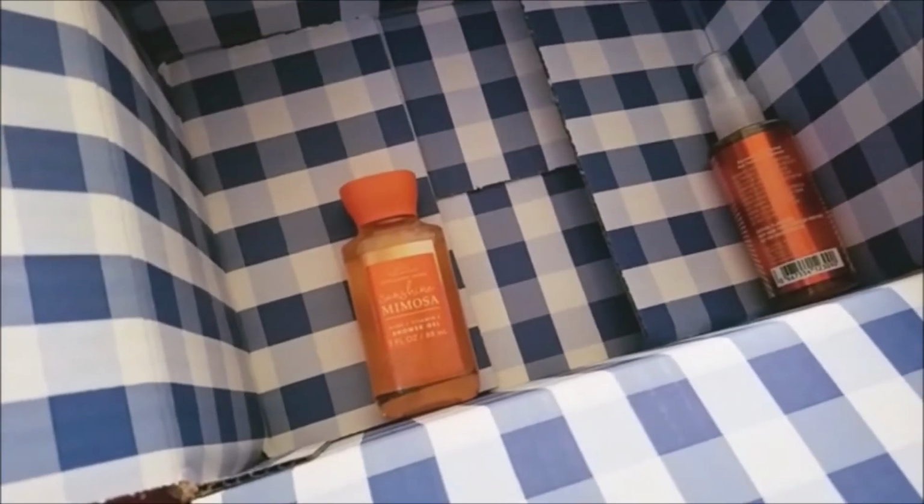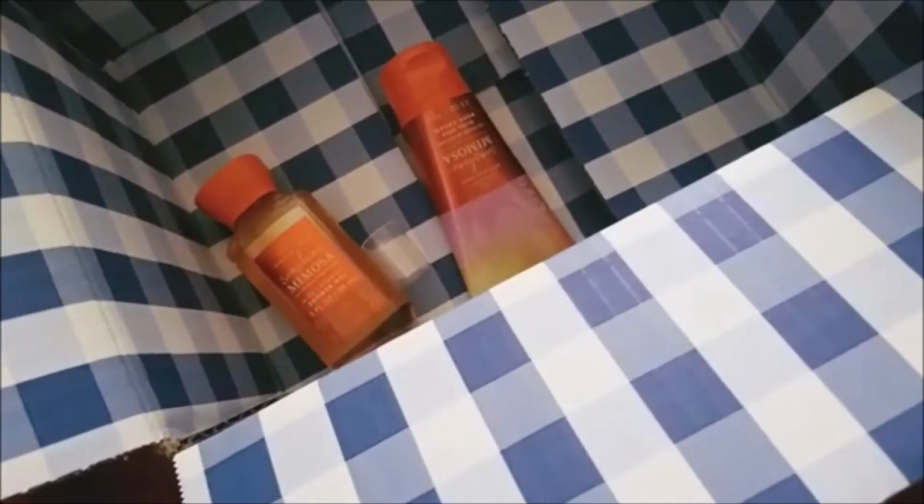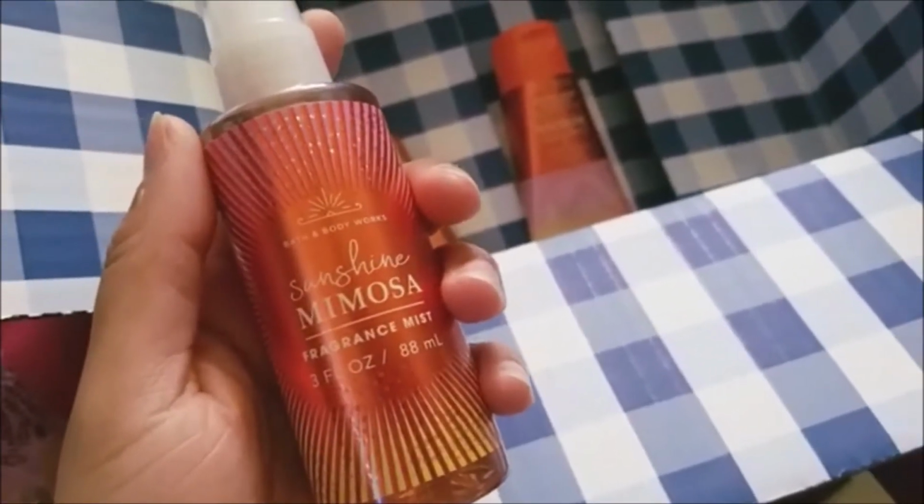But let's take a whiff of this, you guys. I'm gonna smell the cream. Let's see. Oh wow. I'm smelling citrusiness. It's like citrusy. It smells really good. Wow. I feel like I'm getting like an orange. Let me try the mist. Okay. That smells really good. It's like citrusy and like, there's something else in here, but it's very different than a lot of the other scents that I have. It smells really good. I really like this one, you guys.